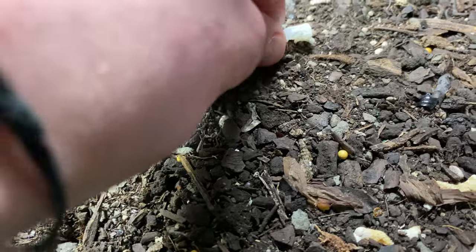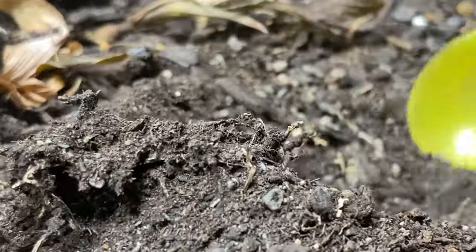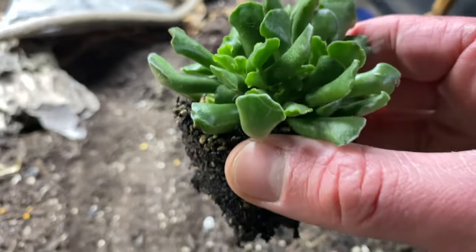Yuck. Sorry guys, that was just some of Sprinkles' leftover shed. Anyway, got the cactuses in there, dug two little holes, and planted those little suckers in there.